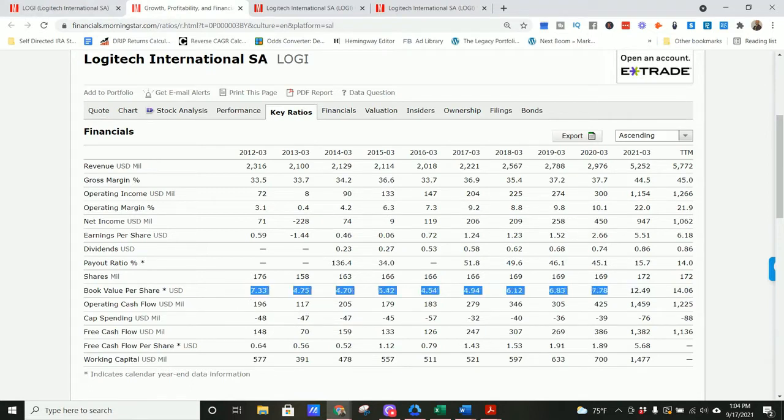But this also affects book value per share. Book value per share isn't super important compared to what it used to be, but it still is a basic valuation of the company's underlying intrinsic value. Typically, you want to see this going up over time. When it is, that's one sign that the underlying intrinsic value of the company is going up. We'll get to a caveat to that when we get to the balance sheet. But in this case, it's gone up from $7.33 per share in 2012 to $14.06 per share in the trailing 12-month period. That's an indication that the underlying intrinsic value of the company is going up over time.